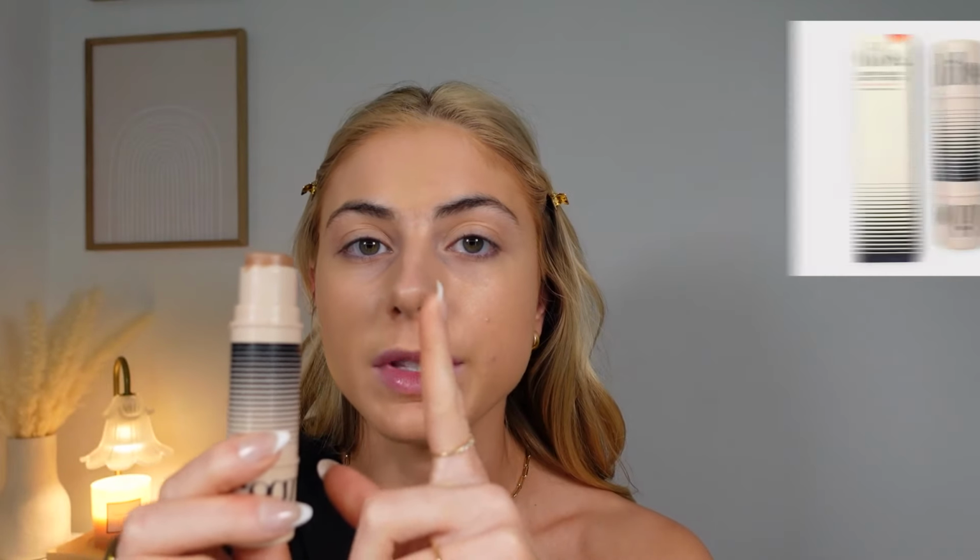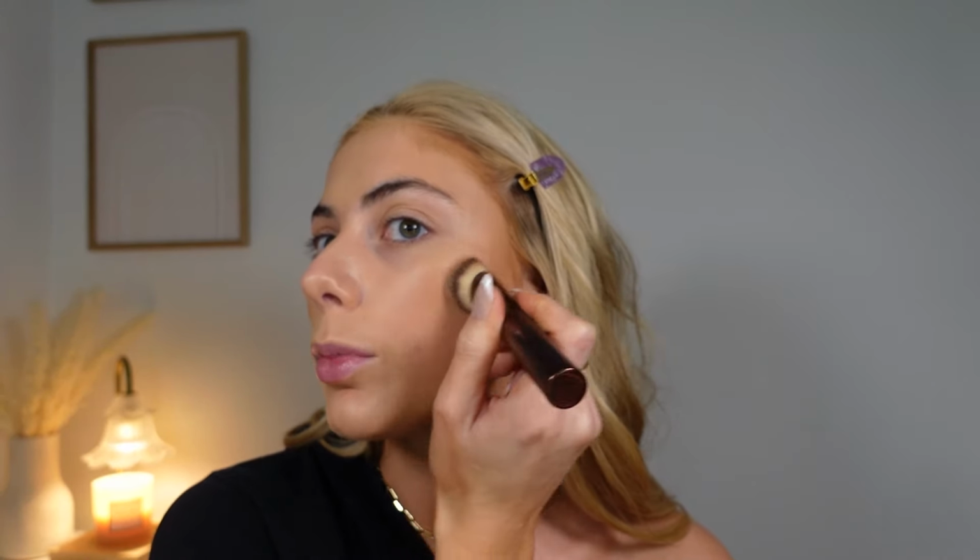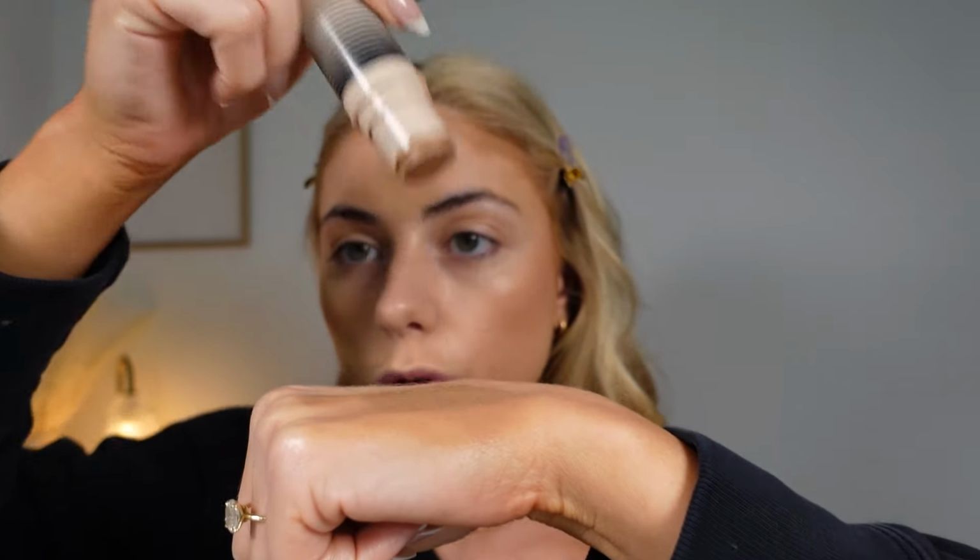I'm using Dibs Beauty. I feel like this is particularly important because I did kind of cover some of that bronzer with foundation. And even though it shines through a little bit, it's not crazy. So this gives a little bit more of that bronzy look. I also just feel like this dipstick is so creamy.